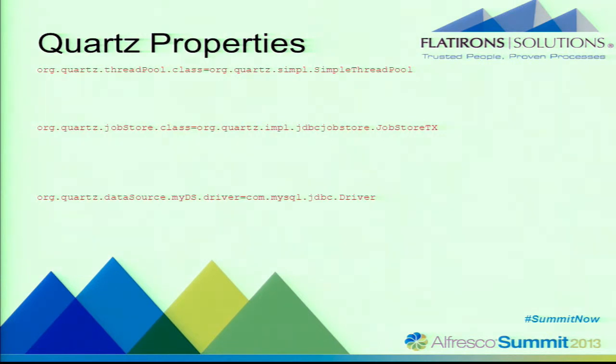So 3 key pieces, or actually just a couple of key pieces, but I've grouped it into 3s. The last 2 are very closely related. But one is, what's our pooling that we're going to do? Quartz provides a couple of different pooling implementations. We just needed something very straightforward. We just need a fixed size pool that we could just pull threads off of as we had jobs come in ready to be executed. We specify here that we want to use a transactional job store, a JDBC-based transactional job store, and then specify the driver that's appropriate for our database engine.